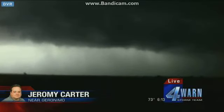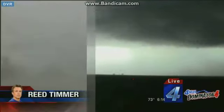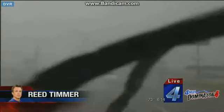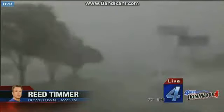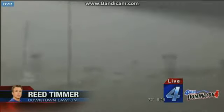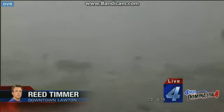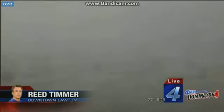Let's check with Reed Timmer. Reed, where are you? Hey, Mike, I'm in the core downtown Lawton here, about a mile west of 44, about to head south, and we're getting hammered by rain here. A lot of street flooding, and that circulation is just to our south. I can see a dark area in the sky. That's definitely where it is. Just southwest of my position, and we'll gain visual here any minute. I can almost see through the rain right now, but here in downtown Lawton, they're getting hammered by rain. Watch out in the cell time.